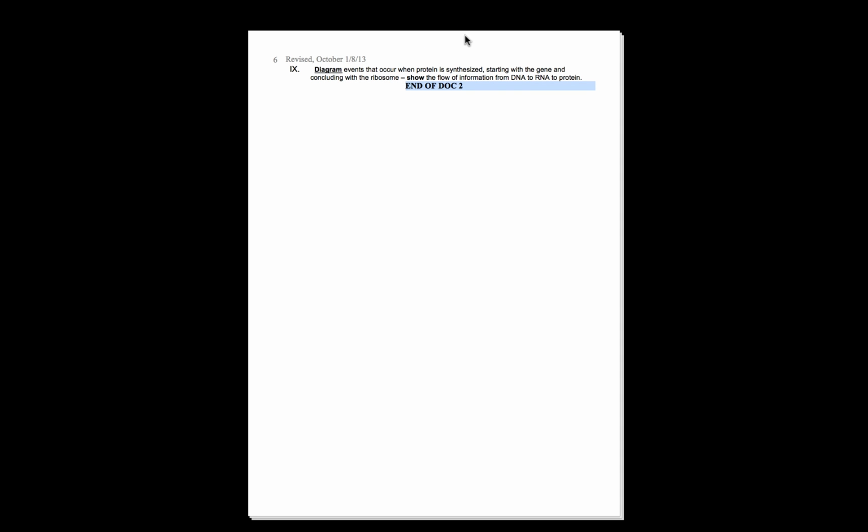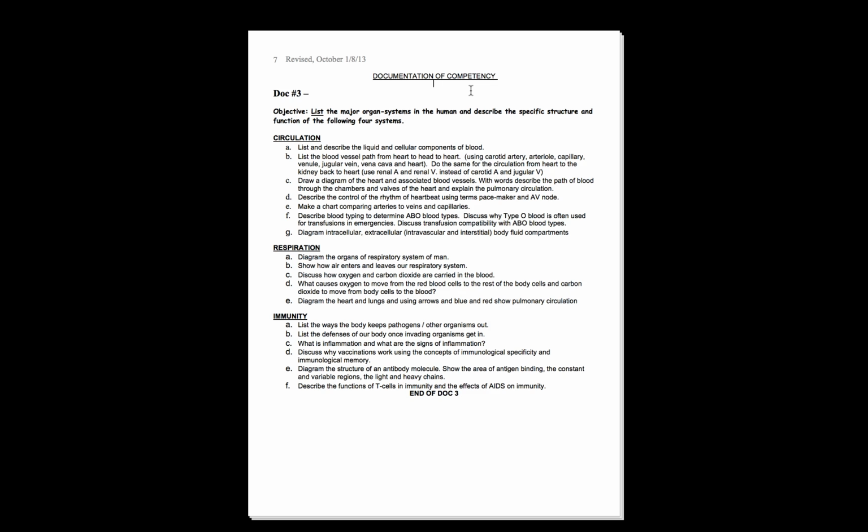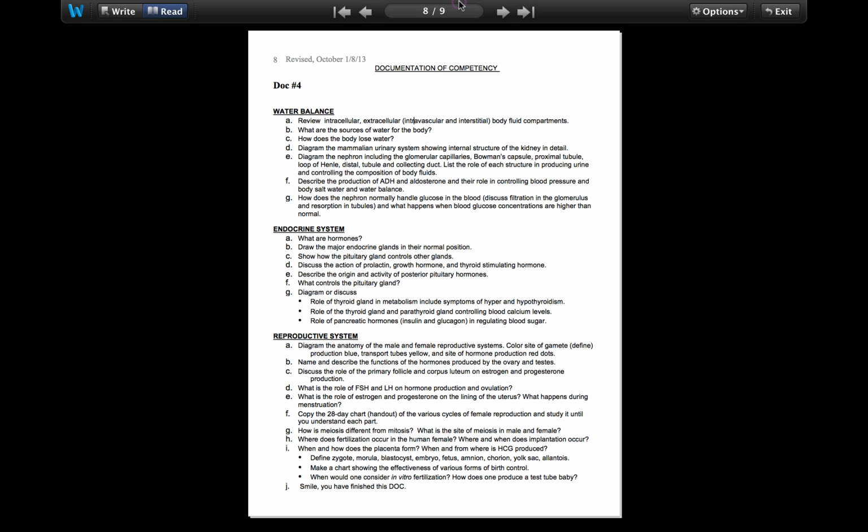Now, Doc 3 and Doc 4 go into the second half of the class. Well, actually, the second third, I'd say. We don't have as much time. But in Doc 3, we start looking at human systems, or other animals too. You can see circulation, respiration, immunity. A lot shorter doc. You don't have to complete all 4 docs. You can do 1 doc and not do any more. And here's Doc 4. And that's the last page. So this is online, and hopefully you'll have looked at this video and get a better understanding of what you need.